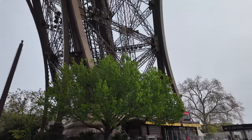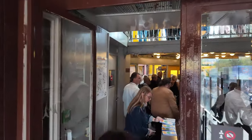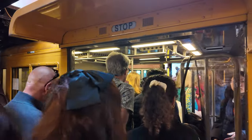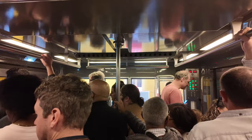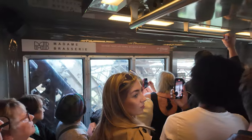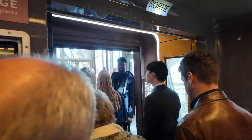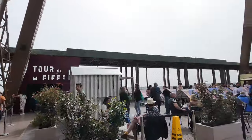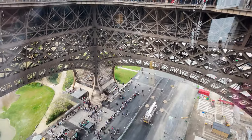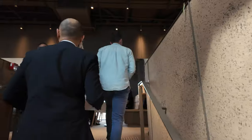It's time to elevate ourselves. Okay, before we enjoy the breathtaking climb, let's experience the joy of being packed into the lift like sardines in a can. A little more waiting, and we're in.